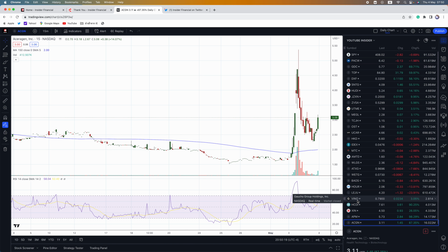Don't go chasing, you missed the move today. We're looking for that next setup. We're looking for stocks that are in play or have the potential to be in play for tomorrow, the next day, or the next week. You have it on your watch list. You watch that opening range. You look for trade setups.